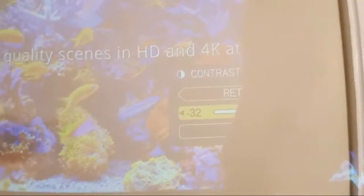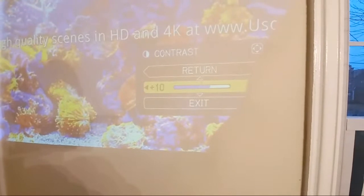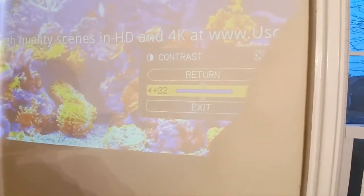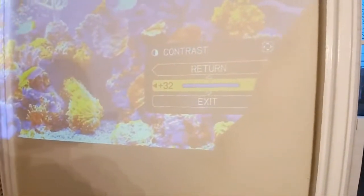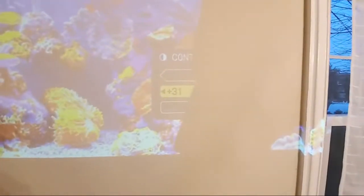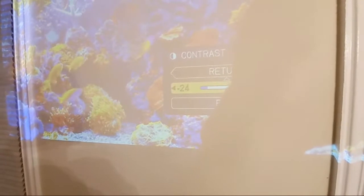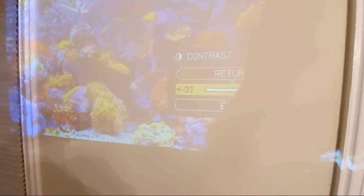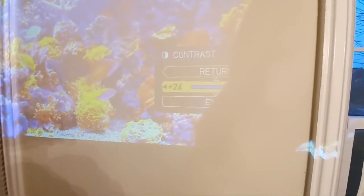So hold on for a minute. I need to go over. We're at contrast. Let's bring the contrast up. Minus 16, 17. Just before I go off the rails on this, let me make sure I'm right. We got 32. If you bring the contrast down too far, it darkens the screen. Minus 32. Oh, it doesn't make a difference. Okay, hold on. All right, I'm misjudging here. I want to make sure.